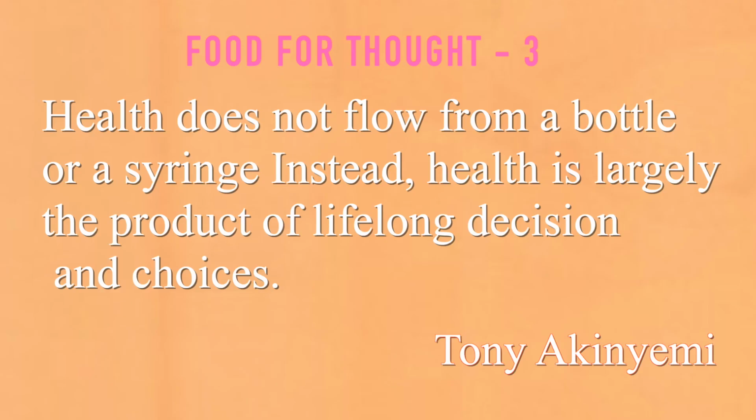He says, "Health does not flow from a bottle or a syringe. Instead, health is largely the product of lifelong decisions and choices. Health is largely the product of lifelong decisions and choices." All right? And that's very, very profound. I said that in one of my books. That is where I called it from.